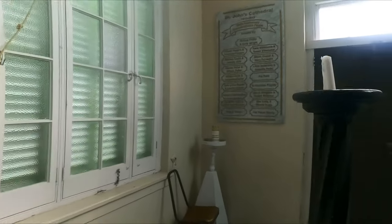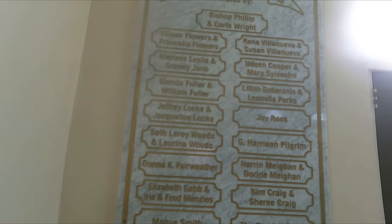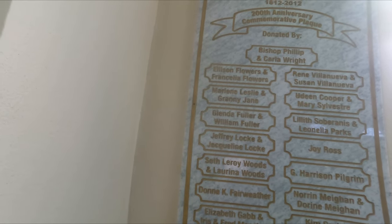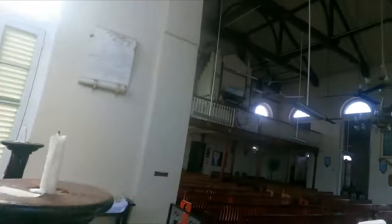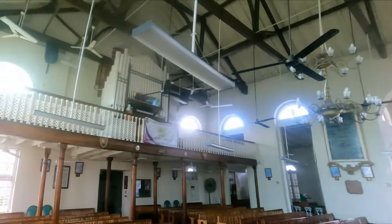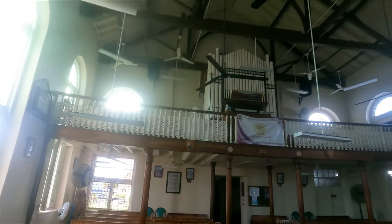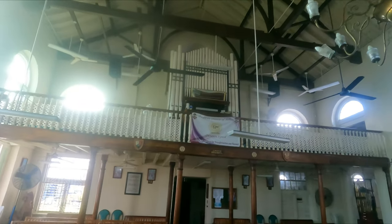It just feels good to actually come back in this place, man. From 1812 to 2012 was 200 years. So from 2012 to 2023, that's 9 years now. So it's 209 years old. That's how long this church has been here. I really love this place, man. This used to be another home for me when I was little.